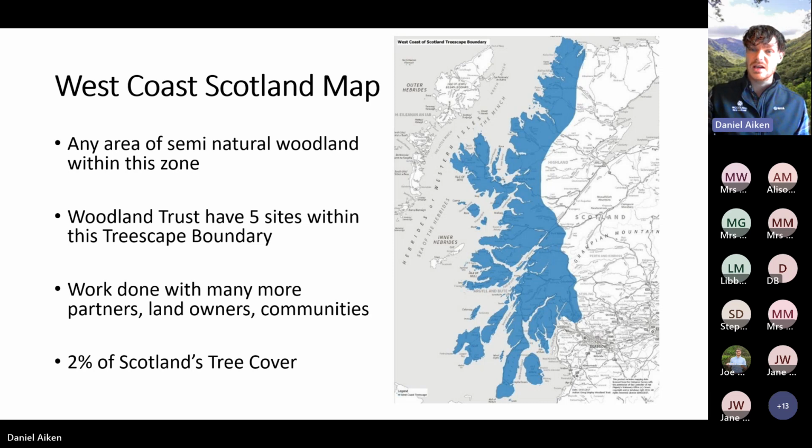But even within Scotland, it's very rare. Only 2% of Scotland's tree cover has rainforest type habitats. So it's a rare habitat on a global scale, and it's also rare within Scotland. So we really need to be looking after it. We really need to be taking care of and protecting it, because if it disappears, then it's really hard to get it back. It's almost irreplaceable. So Woodland Trust, we've got 5 of our own sites spread across this area that we look after.